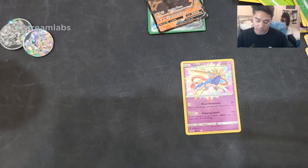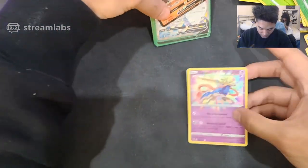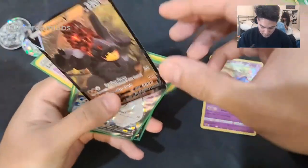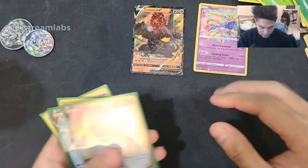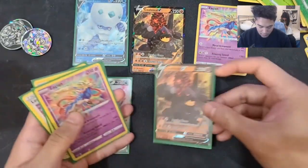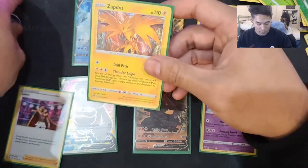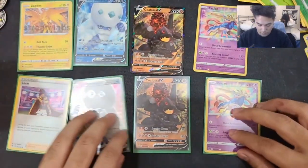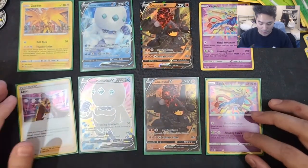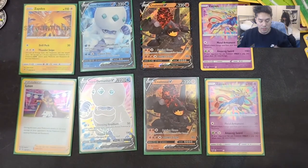Man, it's pretty good pull though. Pretty good pull. I mean, we got two Zacian. That's pretty cool. We got two Colossal. We got two Darmanitan. And then we got a Zapdos and Leon, so yeah, I mean, that's all we got. Not bad, I mean, out of 12 cards, we got about 8 rares, so half of it.